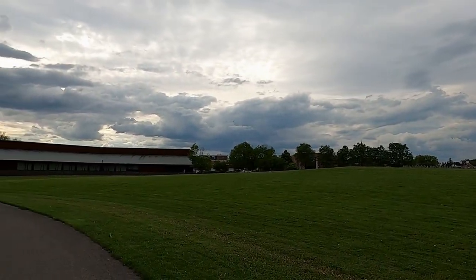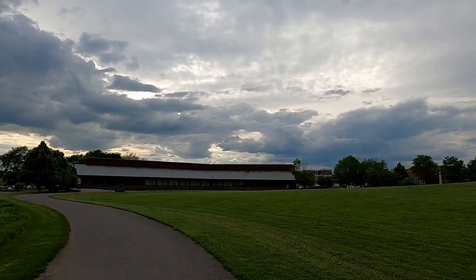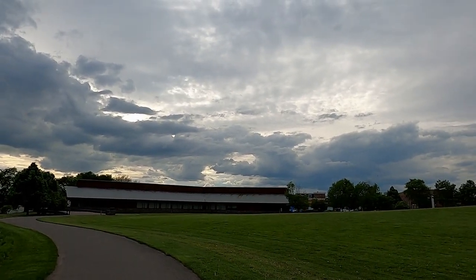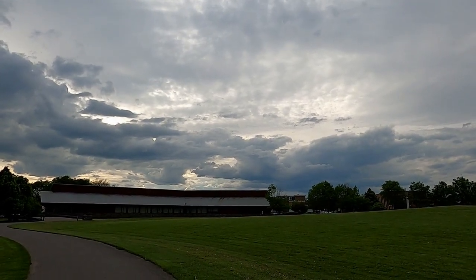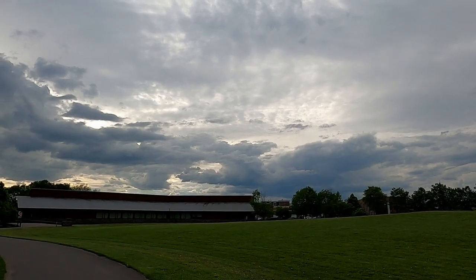National Monument. The Willett Visitor Center, part of Fort Stanwix. Very fascinating inside. If it's a rainy day, that's the place to go.